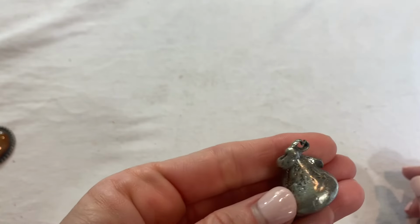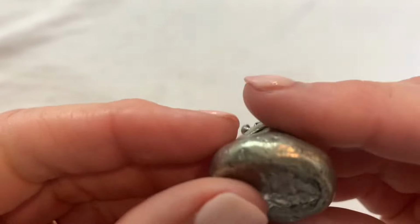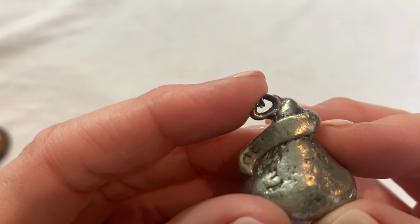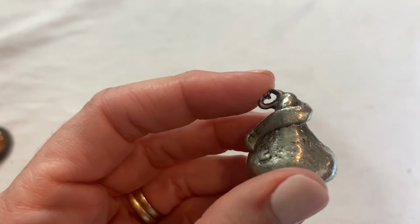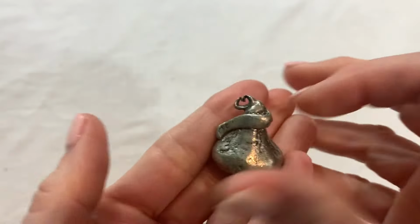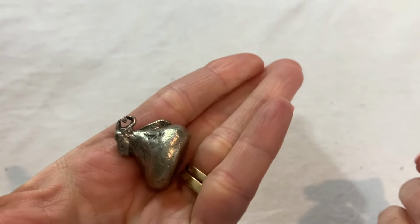What is this? It's a Hershey's Kiss. It's heavy. I'd say it was a pendant. Oh, it just got really windy, and it's scaring my pup. Oh, hold on. Okay. The wind just decided to pick up. Looks like we have a Hershey's Kiss pendant. It is very heavy. Yeah, there we go.